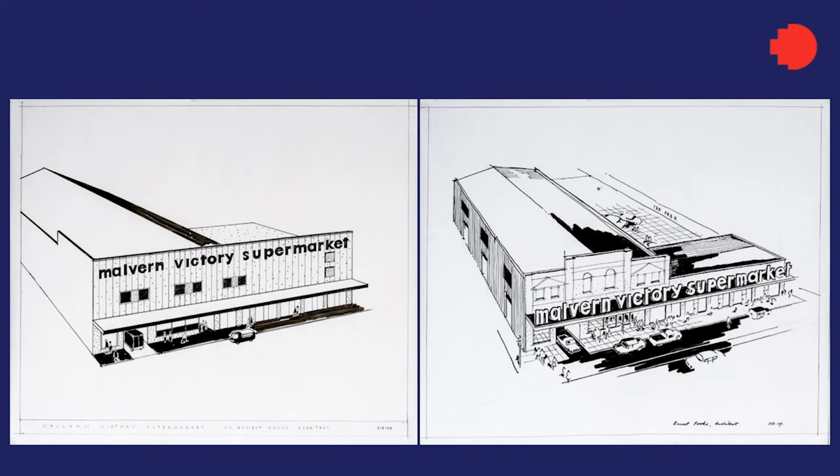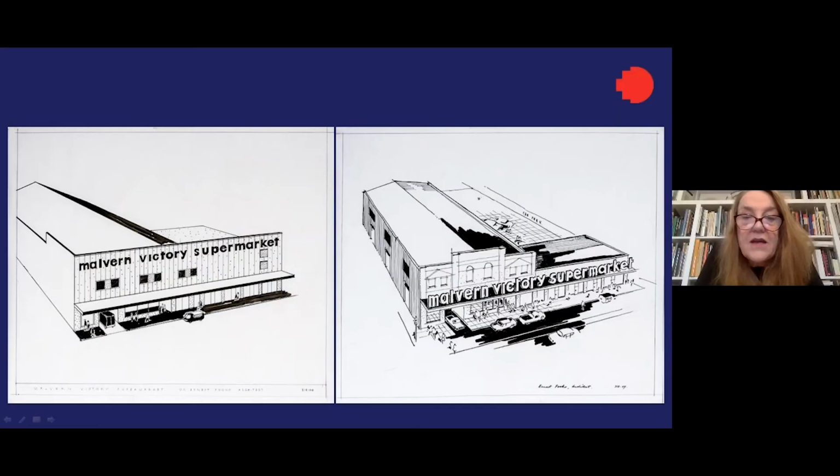I'll now pass back to Harriet, who will talk a little bit about Ernest Fuchs, who designed here the Malvern Victory supermarket, and then I'll come back and talk a bit more about the supermarket itself. Harriet? Okay, thanks, Simone.